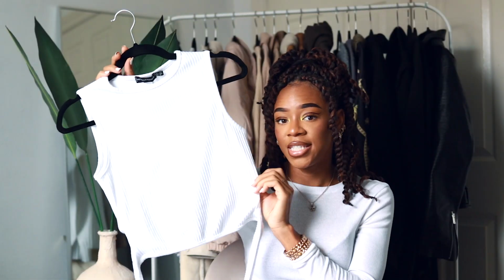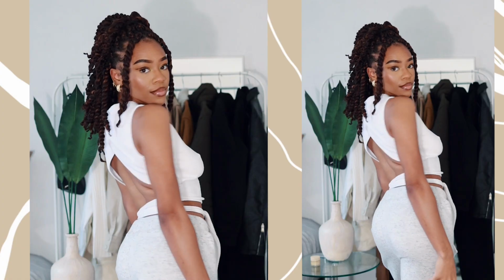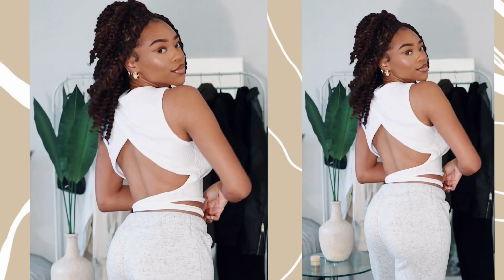Okay, so this top is one of my favorite little tops. Oh my god. Okay, I know this isn't a winter piece, but I love mixing summer pieces with winter pieces because I feel like they're really good for layering and adding things on top to give you a more winter vibe but still being really tight and chic.